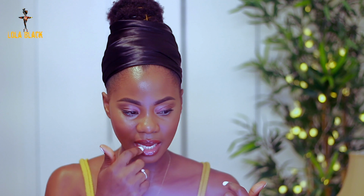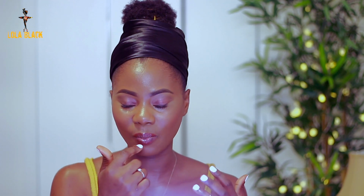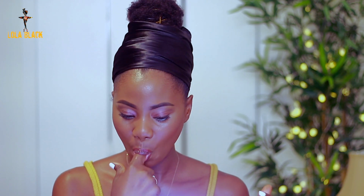on me. When you have your lip gloss like that and it's bleeding into the inner part of your lip, you can just put your finger in your mouth and just do that to take out the excess.